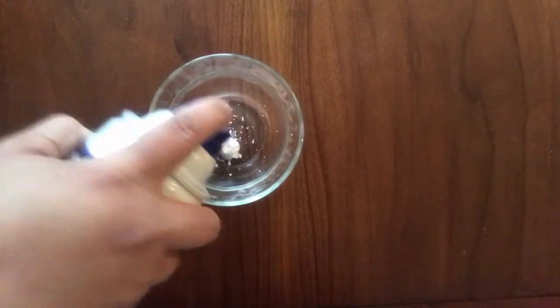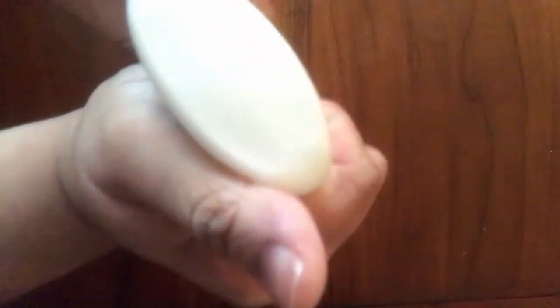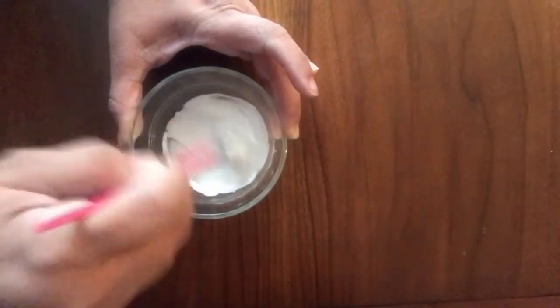Next, you'll want to squirt some shaving cream into a bowl. And you'll want to add about the same amount of glue. Mix them together really well. And this will be what you will paint with.